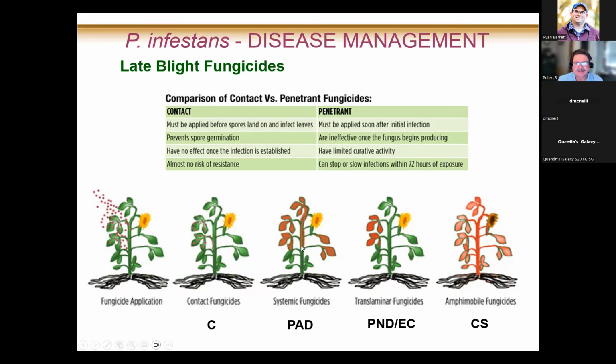I'm going to skip this middle one here for a second and pop over to translaminar. Now on the next slide, which I'll show you, there's a couple of categories that would fit here called PND and EC. I'll explain those in a minute. But these translaminars, and you might call them locally systemic, there's lots of different phrasing for them, essentially they don't just contact the leaf. Once it's sprayed on, they can actually move a little bit within the leaf cells. Not very far though. You notice it's not going into the plant stem or anywhere else. It's not moving upward. Pretty much just moving across the leaf surface.